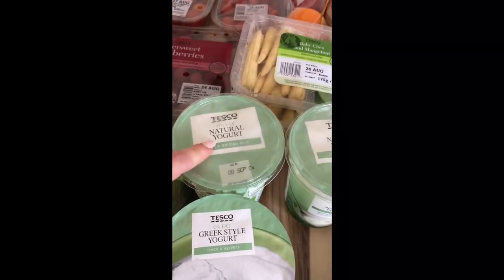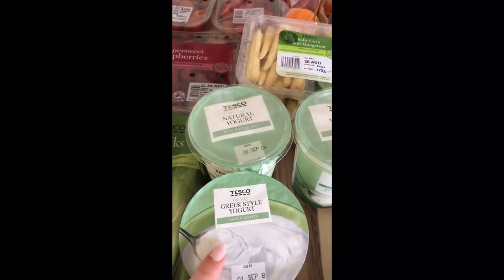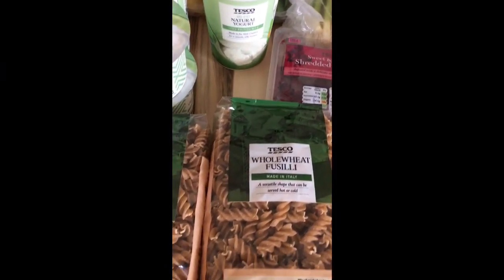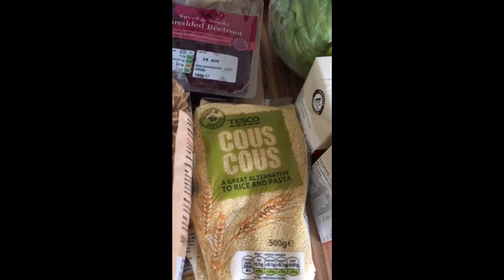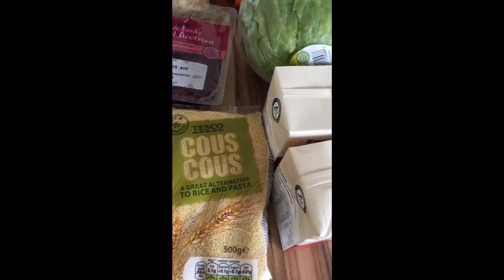Then I also got some 0% fat natural yogurt and 0% fat Greek style yogurt, and this is either for breakfast or for some of the recipes that I'd looked at. And then down here we've got some whole wheat fusilli pasta, which I just needed some more of, and also some couscous because I'm doing chicken and bacon wraps tonight, and there's couscous in that, so I bought those.